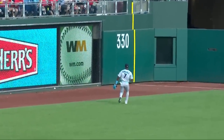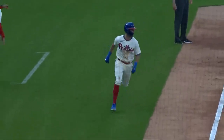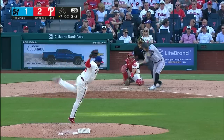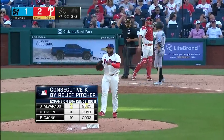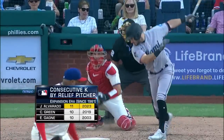Now Cody Clemens feels really good about that base hit. Gets a run around the bases. I'm just going to go out on a limb, but I think Cody's faster than his dad. Hampson waiting on a 3-2. Alvarado ready and deals. Swing and a miss. He came back and he got him, as Hampson strikes out for out number 1.